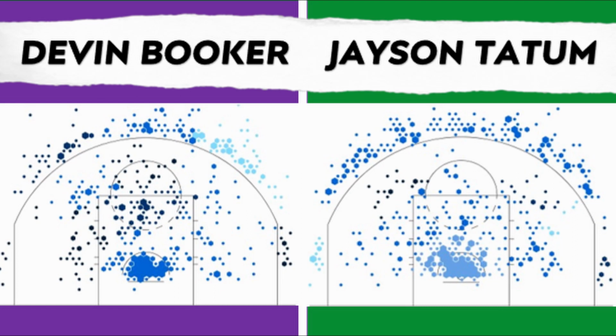very versatile scorers. For some context on these graphs, the lighter blue dots and areas mean that this player shoots lower than the league average from that specific area, and the darker shade of the dots means that the player shoots better from that area. So dark blue is on par or a little bit better than the average, and the very dark blue, almost black dots mean they're very good from those spots. You can see on both graphs that both players shoot well from most areas, but Booker has a lot more darker areas, especially in the mid-range.